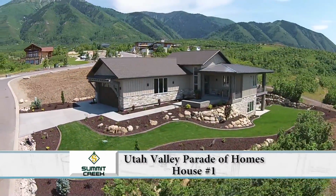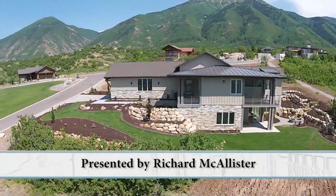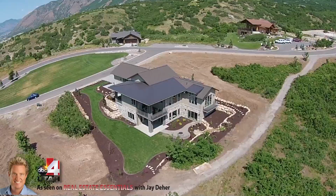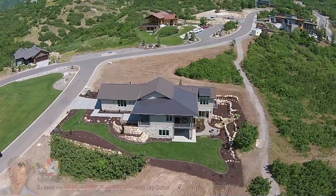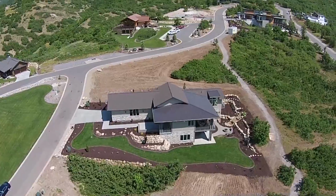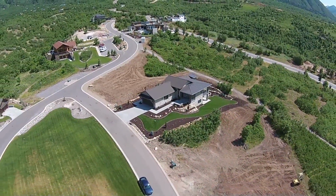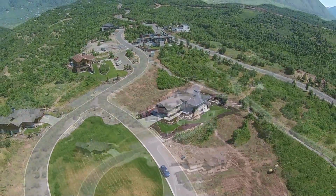Well, we're located right on the foothills of Mount Loafer, which is South Utah County in the city of Woodland Hills. It's a wonderful place. We say it's conveniently close to everything, yet peacefully distant from a lot of the hustle and bustle that's out there. With Mount Loafer on the south end, we have a north view right over Utah Lake, and actually we can see Antelope Island from our development.